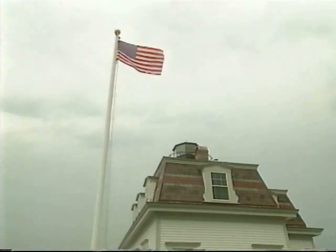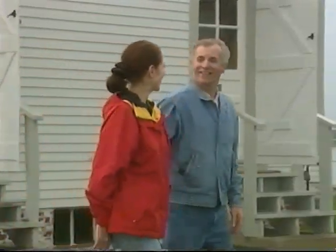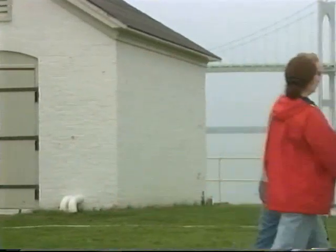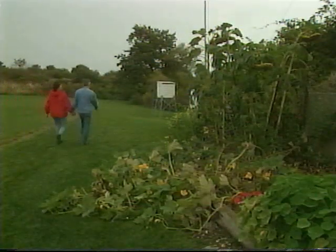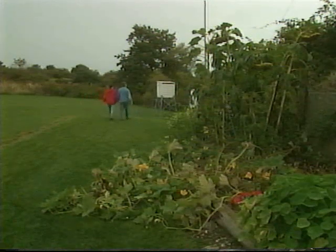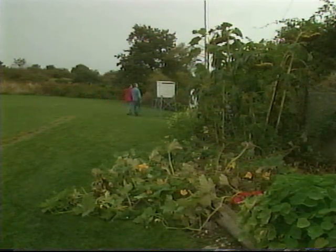Some people call us an innkeeper. We are not innkeepers. When we take the assignment to stay at the lighthouse, we become lighthouse keepers. We have duties that have to be performed every day, starting at 8 o'clock.